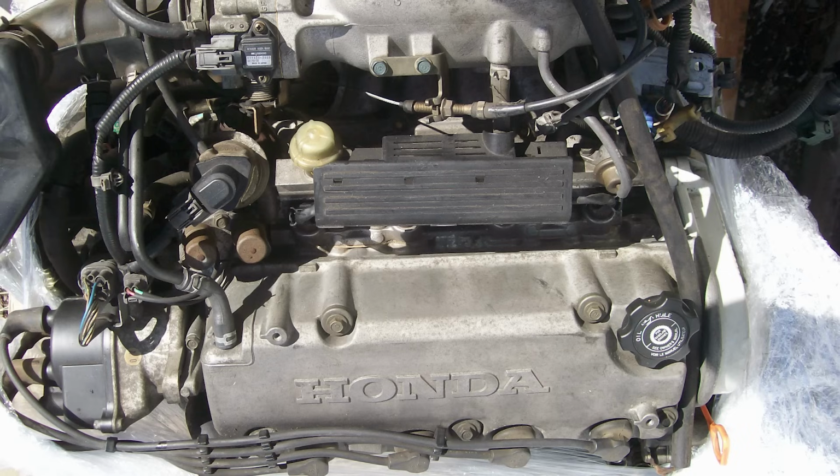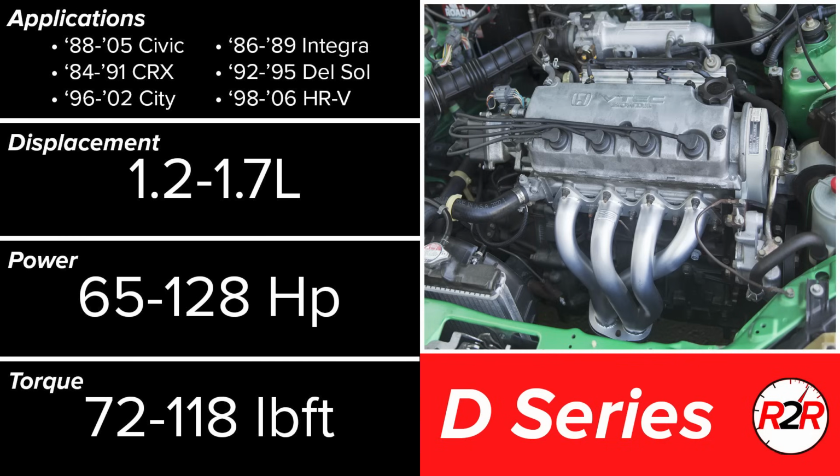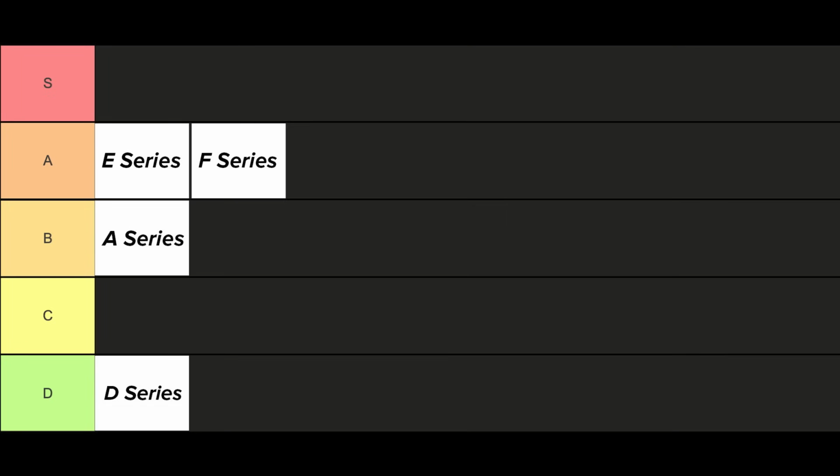As you dig through forums, many owners claim the engines feel somewhat gutless and can be more of a headache than they're worth. It must be said, however, that efficiency was the aim of the engine, a goal which was well met. Many D-Series engines can regularly get over 40 miles per gallon, which is quite impressive without any hybrid assistance. Overall, when considering the issues, low output, and the quality of the other engines here, the D-Series will have to go into the D tier.